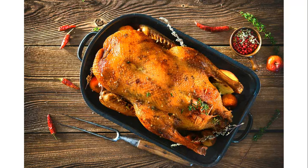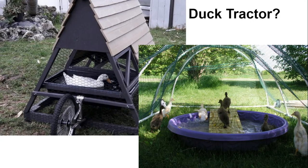And duck is a very highly prized meat. So people have done some duck tractors. One of the things with ducks is they will be much happier, healthier, and cleaner if you give them access to water to swim in. And that can be water that they both swim and drink in.